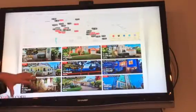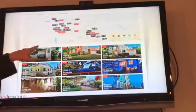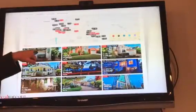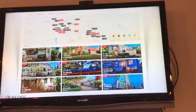So that's all that information they can click through and look at the individual listings if they want to. Also notice on the sold properties, it will let them know whether you worked for the buyer or the seller. And so all that information, all that history is in here as well.